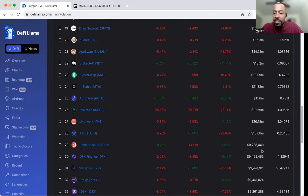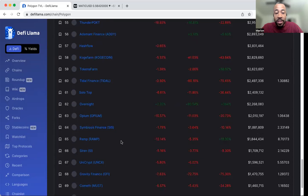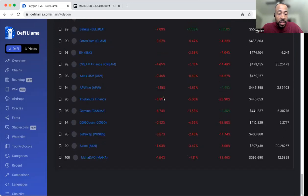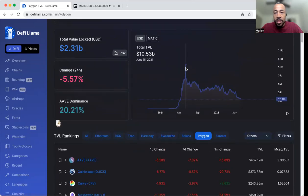And Radio Shack keeps popping up out of nowhere. That might be something to watch out for. I don't know what they're doing, but they keep popping up randomly. But as we see, it's over 50 protocols. I haven't even heard of some of these protocols, which have like $1 million here, $1 million there of locked up value. Damn, they got over 100. That's ridiculous. But we can see that over time, what was the max? Exactly a year ago they had $10.5 billion locked up in value, and now an 80% drop off of that.